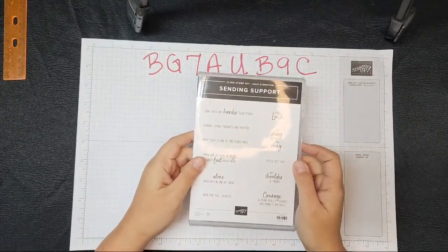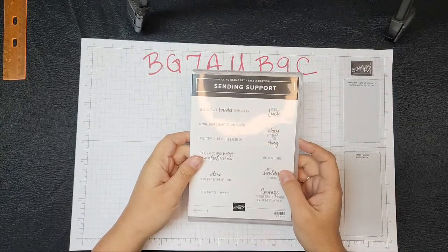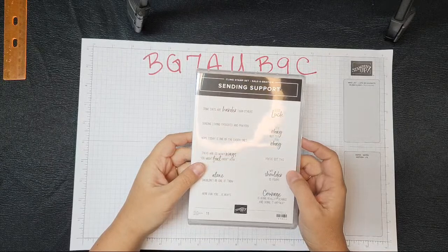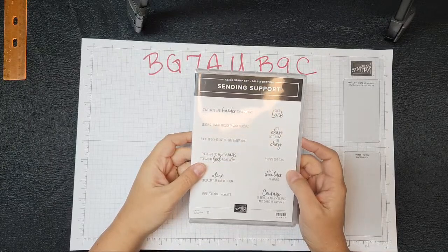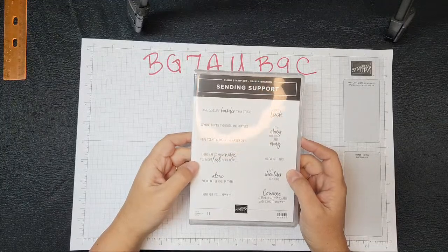This is also a celebration item. This is with a $50 or more order, so that's free, on page 9. Some days are harder than others. Good luck. Sending love, thoughts, and prayers. It's okay to not feel okay. Hope today is one of the easier ones.